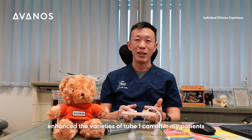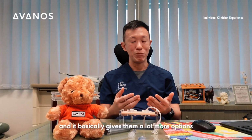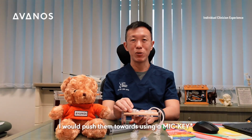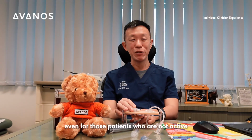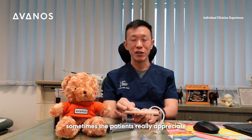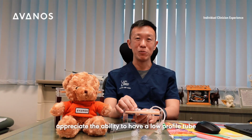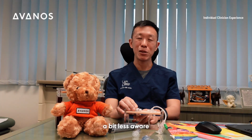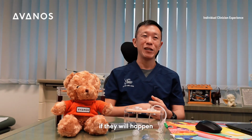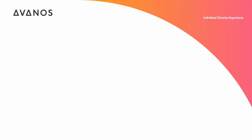Mickey has certainly enhanced the varieties of tube I can offer my patients, and it basically gives them a lot more options. And for most patients, I would push them towards using a Mickey because it's a lot more convenient. Even for those patients who are not active and those who are bedbound, the patient's relatives and caregivers appreciate the ability to have a low profile tube, so that those patients who are a bit less aware will be less prone to dislodging the tube accidentally if they happen to scratch the tummy or whatsoever.